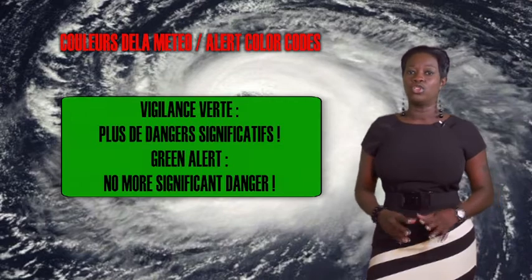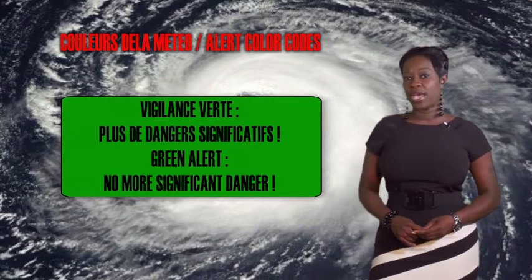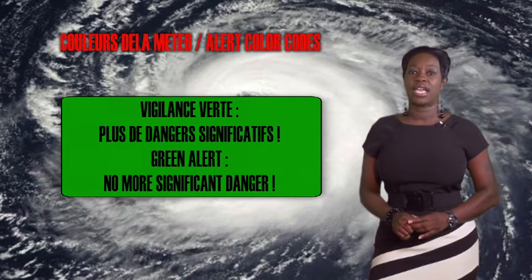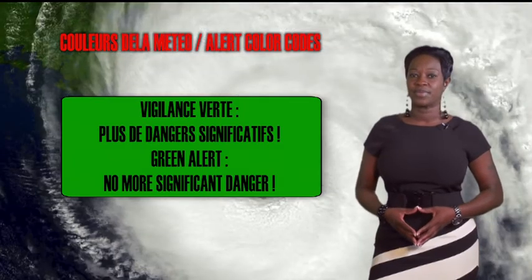Green alert. No more significant danger. The dangers inherent in the passage of a tropical cyclone are moving away permanently, whether the cyclone touched the territory or not. Remain cautious. Since you do not know where you will be when an emergency occurs, prepare supplies for home, work, and also your vehicles.